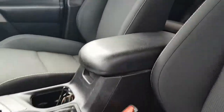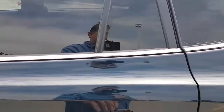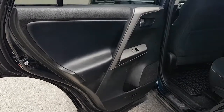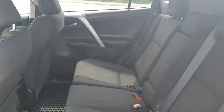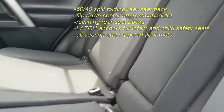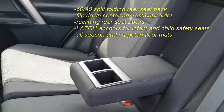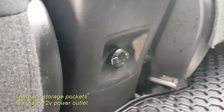You'll note that this vehicle has all-season rubber floor mats, as well as the carpeted mats that came with it. In the back, it has a split folding rear seat. As well, there is a fold-down armrest and cup holders in the middle of the back seat. You'll also note that there are latch anchors for child safety seats. And in the back of the front seats, there are storage pockets. And in the back of the console, there is a 12-volt power outlet.